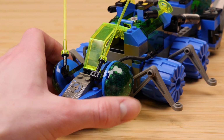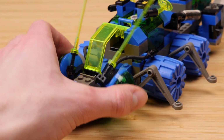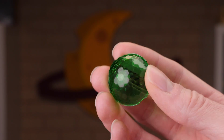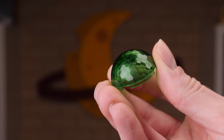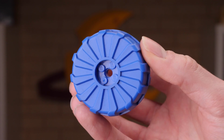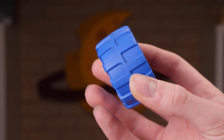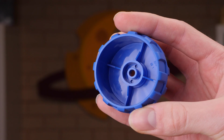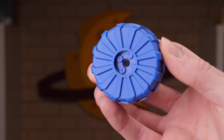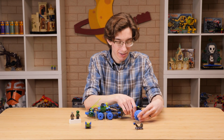The eyes are also relatively uncommon, only produced in 4 sets, all of which were insectoid sets, of course. It's a really cool piece in transgreen. Another exclusive piece of the set is actually these large plastic wheels used in the back. They have not been produced since in blue. This is a lot of plastic. It's very classic LEGO. Quite fun in this set, of course.